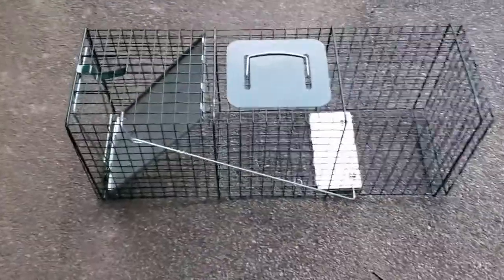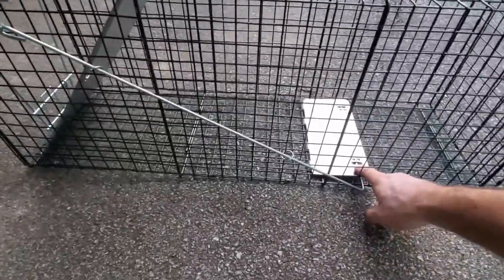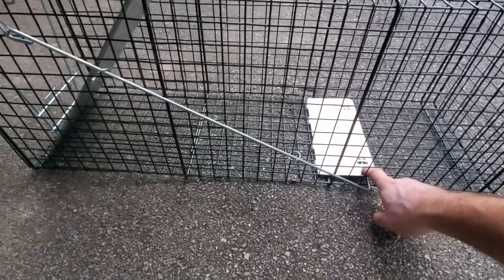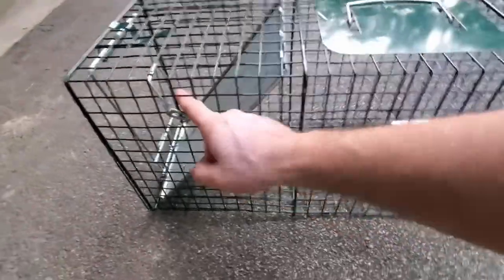So, a couple zip ties later, and here we go. Zoom out a little bit. So how this works, for the people that don't know, this is a pressure plate. So when they step on it, they have to come all the way in here, step on it, and it releases this little latch.